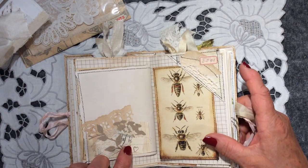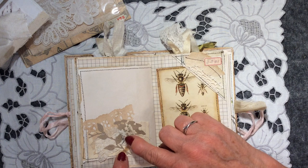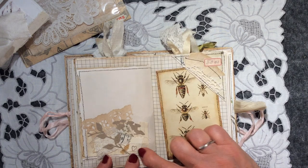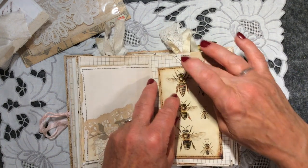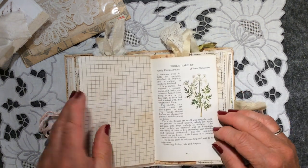So there's more collaging here with doilies and die cuts. There's a bit of fabric tape there that's like a tape measure, and some lace. Little tiny heart just sneaking in the corner there. Beautiful tag here, or journaling card. And more collaging in that top corner. Looks like a Tracy Fox label there.